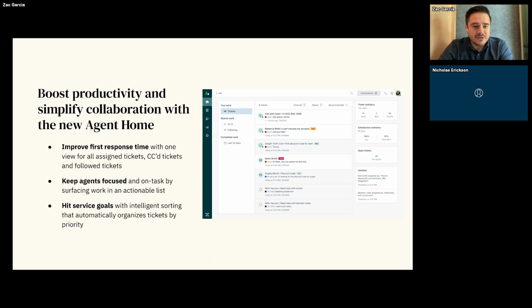When we look at customers using Agent Home, what we hope to see is customers that are improving their first reply time with one look at all of their assigned, CC'd, and follow tickets. We hope for agents to stay focused and therefore improve their solve ticket productivity, time to resolution, by surfacing the work in an actionable list. And finally, with intelligent sorting, reduce that cognitive load so that I can better hit those service goals.